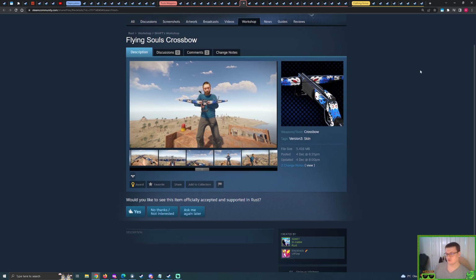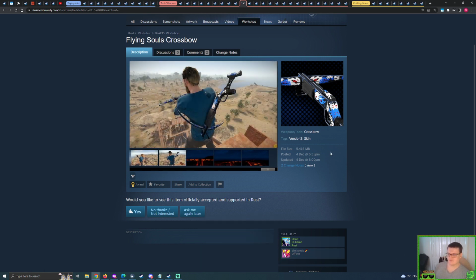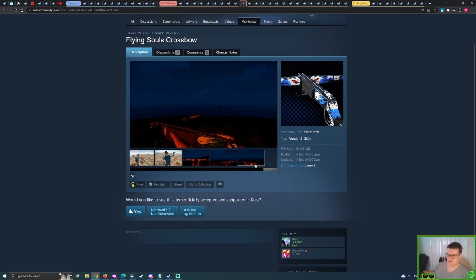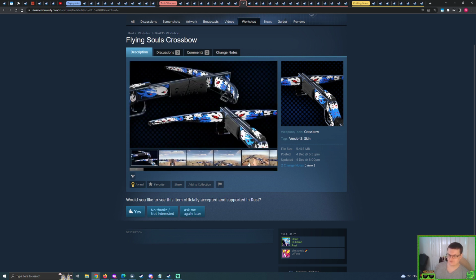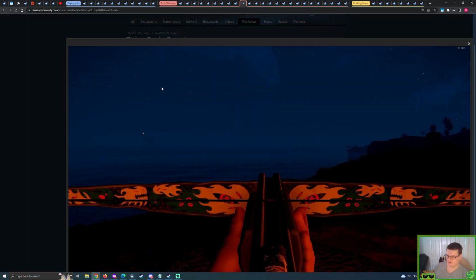So now we are on to crossbows. Flying Souls crossbow made by Shaft and Bixtrix. I don't know if I pronounced that correctly. Sorry about that. And it glows in the... No, does it glow in the dark? It doesn't say if it does. Is that light reflecting off it, or is that glow in the dark? What I should point out is, well, you see the stars. Are you standing in front of a fire, though? That's the problem. You've made me question this.